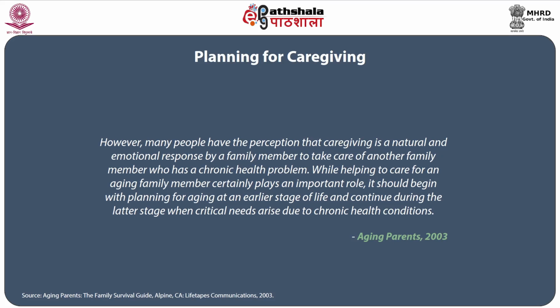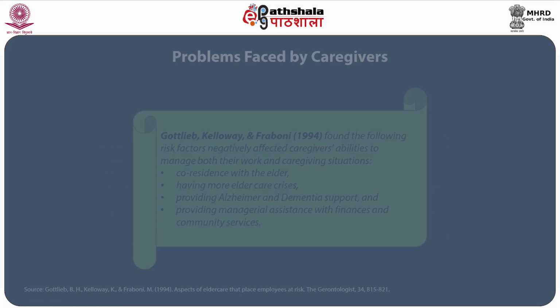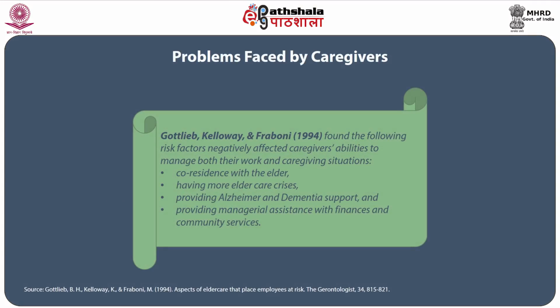While helping to care for an aging family member certainly plays an important role, it should begin with planning for aging at an earlier stage of life and continue during the later stage when critical needs arise due to chronic health conditions. What are the problems of caregivers?